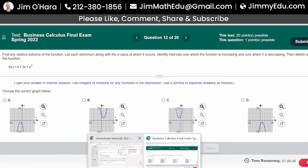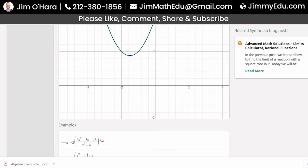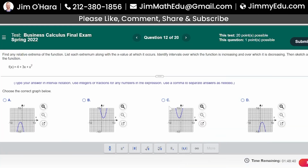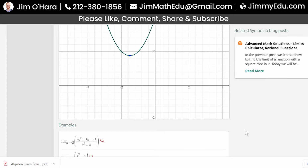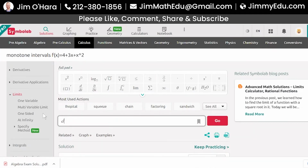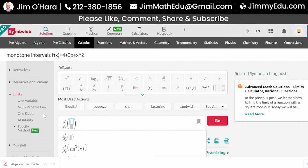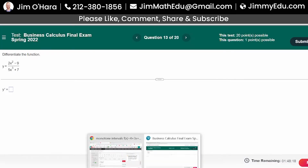Okay. Graph the function. So it's like that. Alright. Okay, 2x² minus 9. Fantastic. 5x³ plus 7.